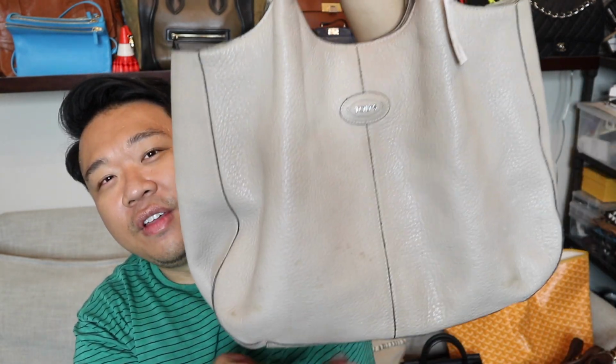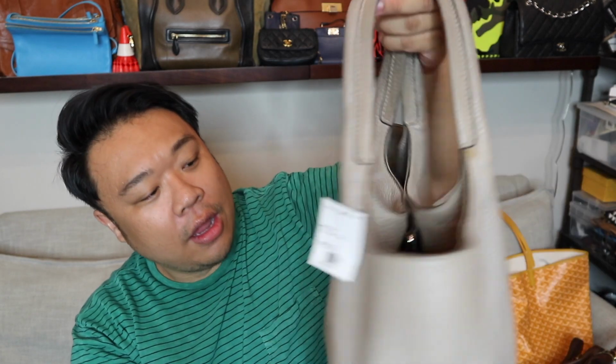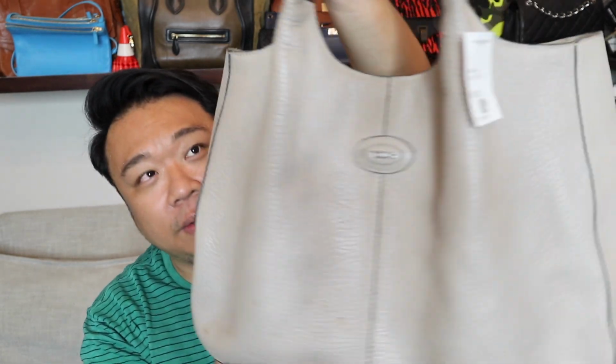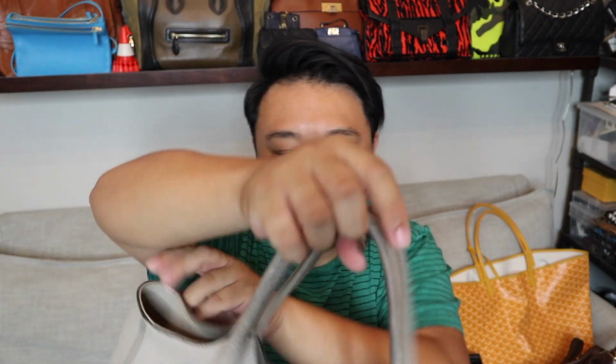Up next, this is another bag I'm hoping to be able to clean off really nicely, but this is a beautiful Tod's tote bag. The leather on this is amazing. It's so nice and supple and soft, and I just love the way that this bag hangs. It just drapes beautifully, and this is in a beige, tanny kind of color. I believe it has silver hardware. It also does come with the original dust bag, and this bag was $65. There you go. So cute though.